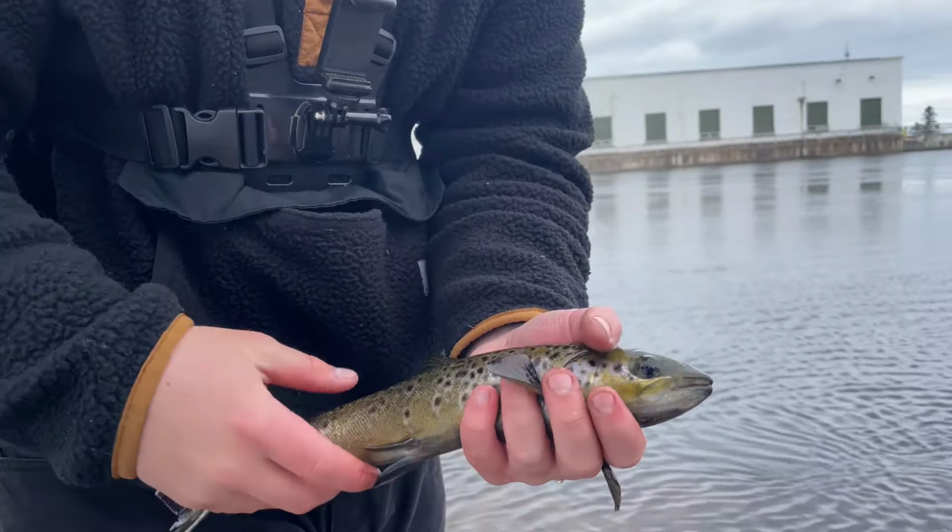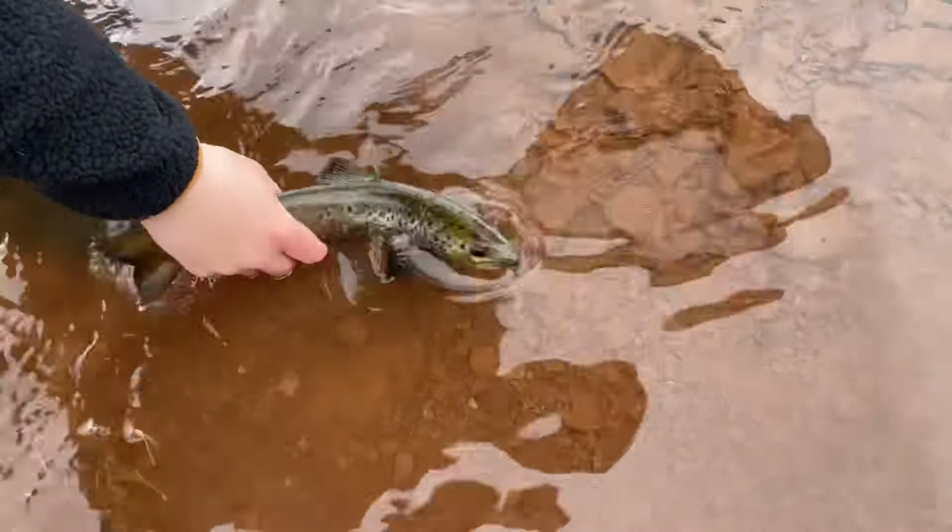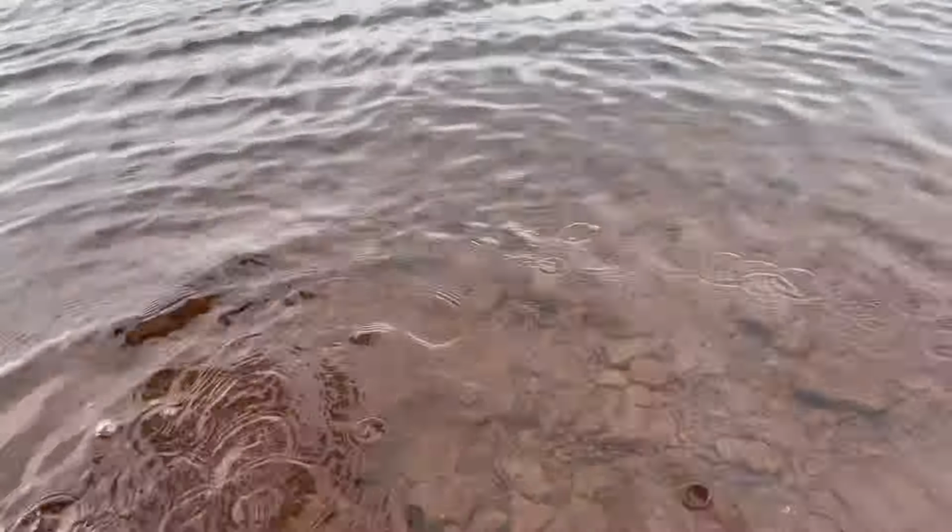There he is, nice little guy. Let's get him released now. Gone.